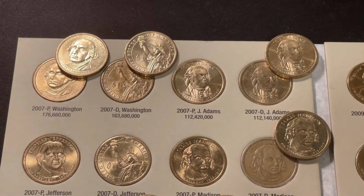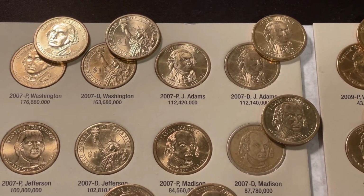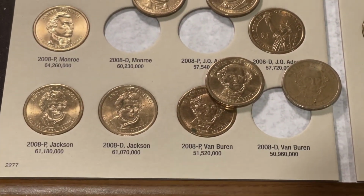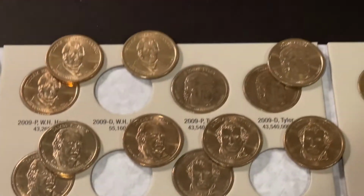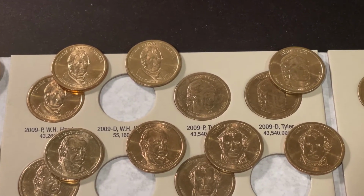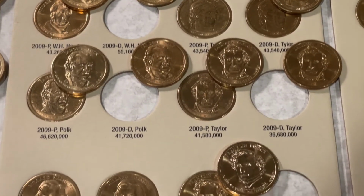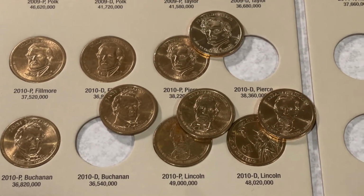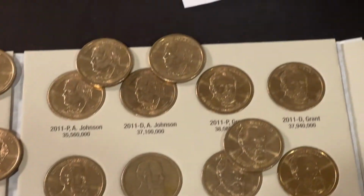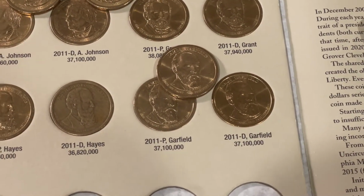So we're going to upgrade the 2007 P&D Washington coin, 2007D Adams coin, 2007D Madison coin. Moving on, the 2008 P Van Buren, the 2009 Philadelphia William Henry Harrison, the 2009 Denver Tyler, the 2009 Philadelphia Polk, and 2009 Philadelphia Taylor. We're also going to upgrade the 2010 Philadelphia Pierce, the 2010 Philadelphia and Denver Abraham Lincolns, Philadelphia and Denver Andrew Johnsons from 2011, and the James Garfield 2011 Philadelphia.